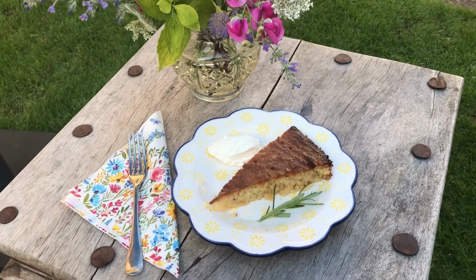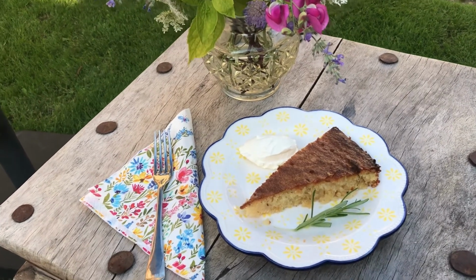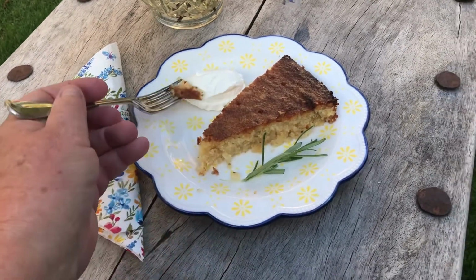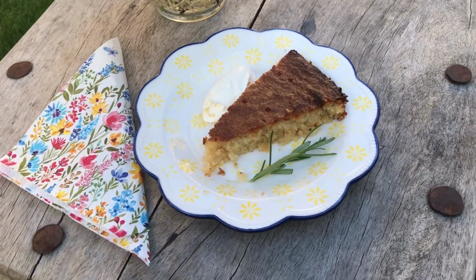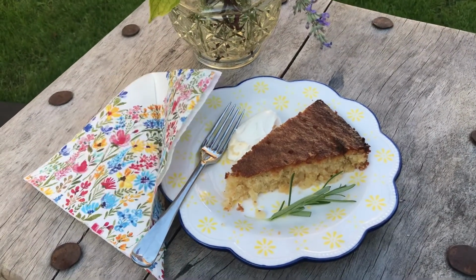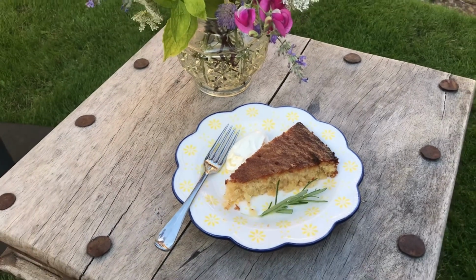So there's the flan, as you can see. It's just a thin little sliver, and I just serve it with a little mascarpone. It's really lovely. You could put a little bit of icing sugar on it. It's so lemony, it's lovely. Give it a go. It's better a couple of days after, actually. Enjoy it with a nice cup of tea or a nice cup of coffee.